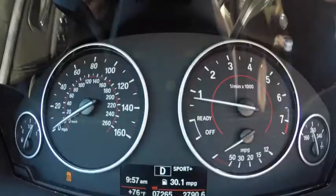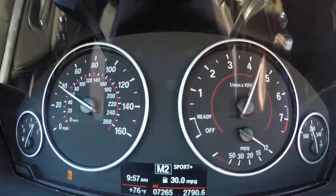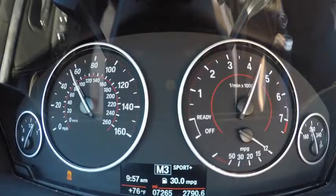So as I mentioned already, for 2017, BMW made the 428i the 430i. So what that entails is that it gets about 6 or 7 more horsepower and about as much torque. It now has 248 horsepower and 258 pound-feet of torque. It's actually a very sippy engine. We did a 0 to 60 test earlier. And it gets up to speed quickly.